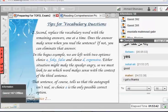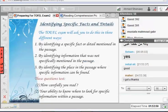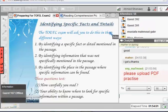You're going to do the rest of the practice, inshallah, as homework. I guess we are going to stop here today. We are not going to go further with identifying specific facts and details.